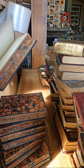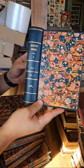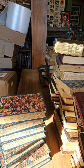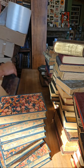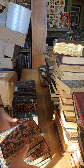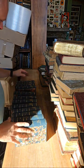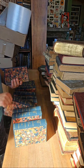Maybe, okay, here's my thought. Got Charles Dickens, Old Curiosity Shop, Volume 2. Published in 1865. Let's see if we got Volume 1. Yeah, this is a very bizarre binding job that they did on these. Let's see, we need Curiosity Shop. Oh, there we go. Volume 1 and Volume 2.